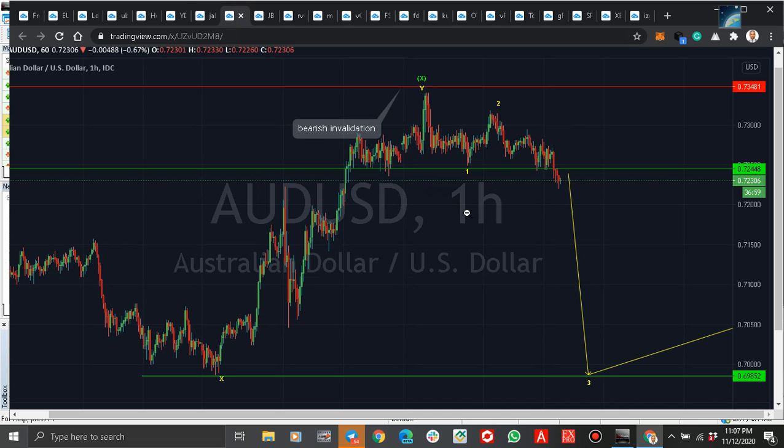Then on the 1 hour, you can see the 1 hour is moving down, but not with strength. But the strength can come in anytime. So if you are a risk taker, you may consider entering sell because of this low that has been broken. It is a good reason to enter sell. When the price did this, came here, it couldn't go further. It shows that the strength to go further is not there.